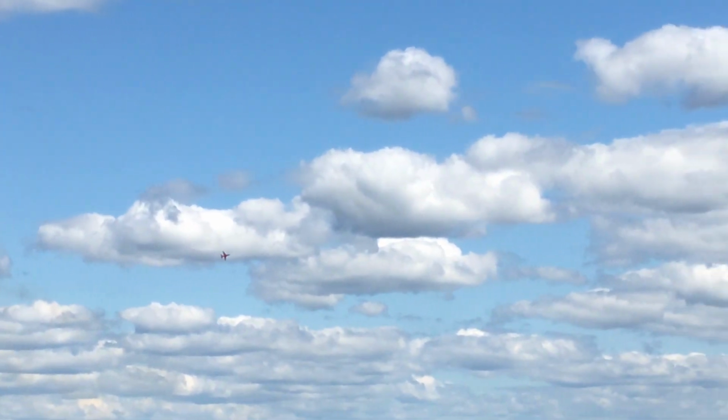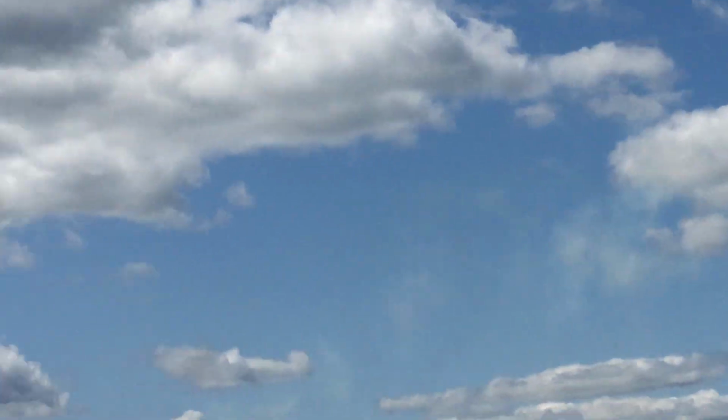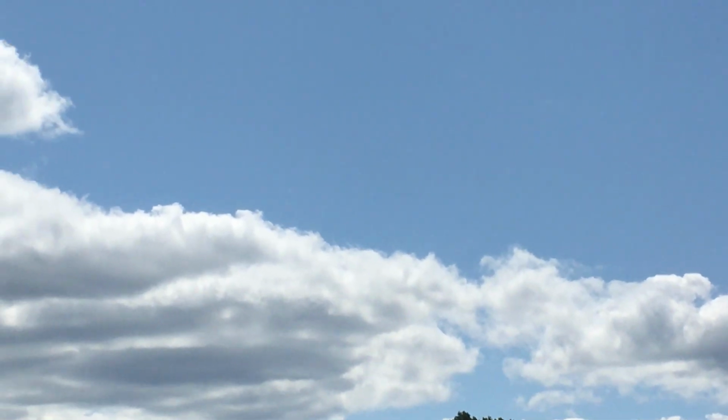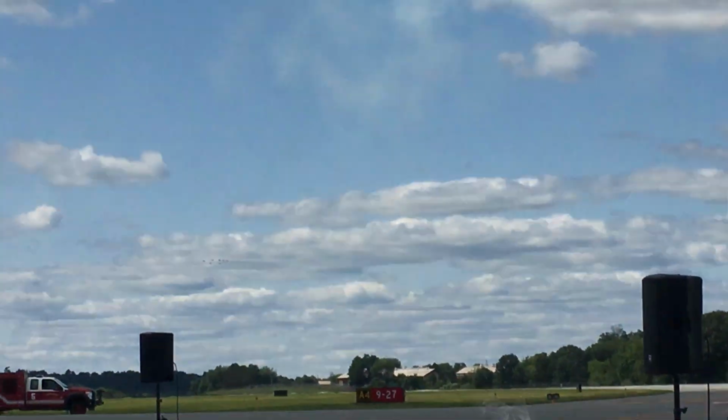Let's look back over to the left. Here comes Red 1 with the rest of the formation. They're about to put the smoke on and pull to the vertical. They'll be rolling around as they climb. It's another time for the camera. Get those lenses zoomed right out as we prepare for the vertical break.